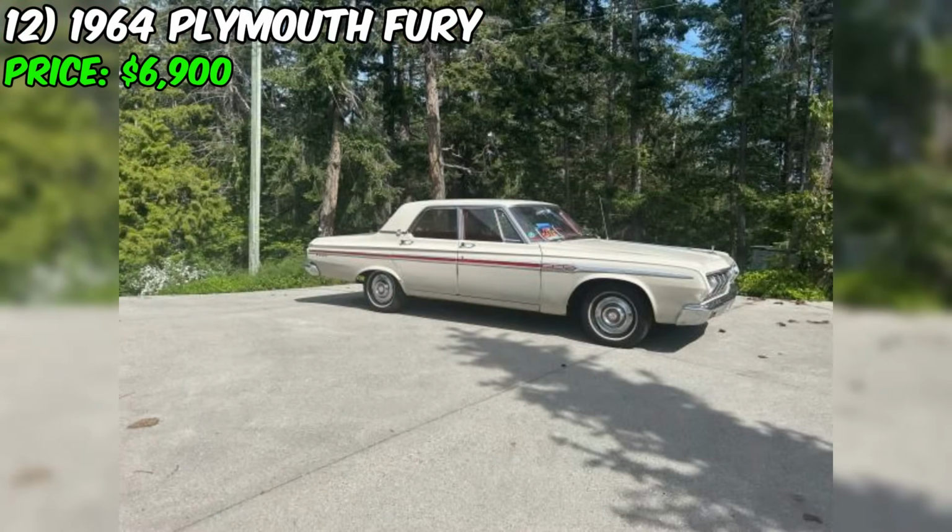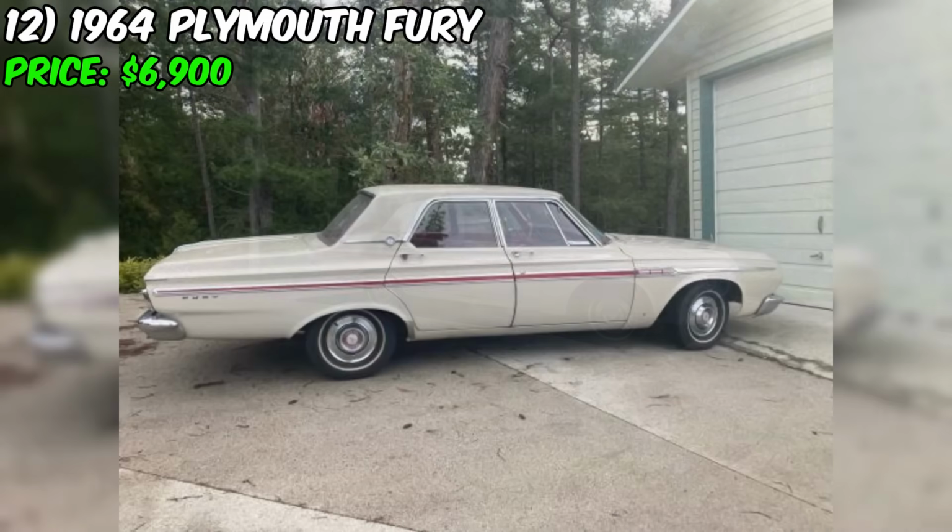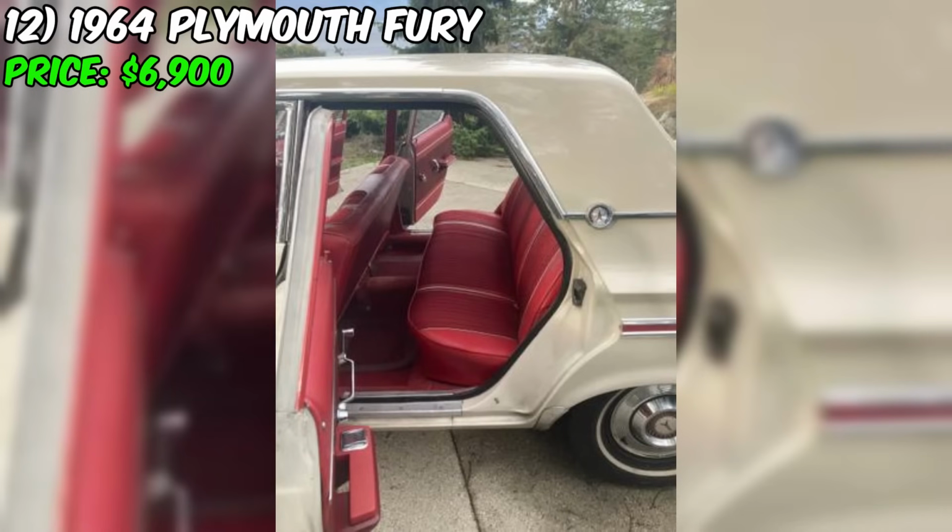This incredible piece of automotive history can be yours for just $6,900. That's an absolute steal for a car in this condition, and it's an opportunity that's not likely to come around again anytime soon. The seller notes that the car is currently located on the Sunshine Coast, but can be viewed in North Vancouver with a small deposit. That means that even if you're not local, you still have a chance to make this Fury your own.